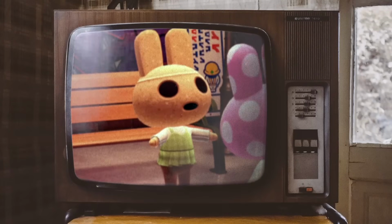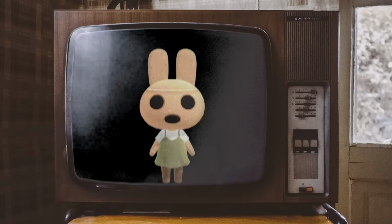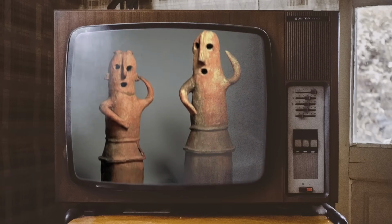Due to her appearance, this has led many to question, why is she like this? What is her story? Does she just look like a gyroid, or is she actually a gyroid?